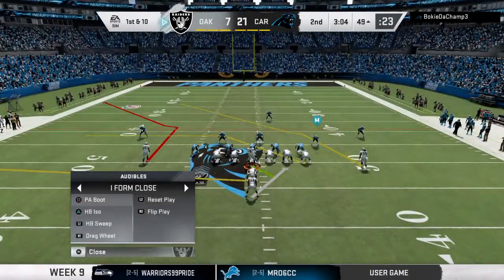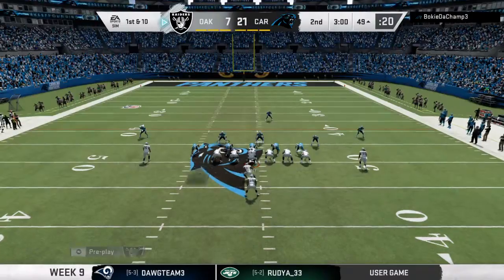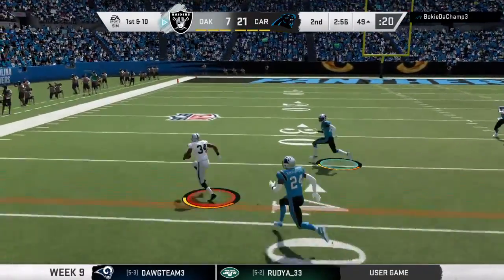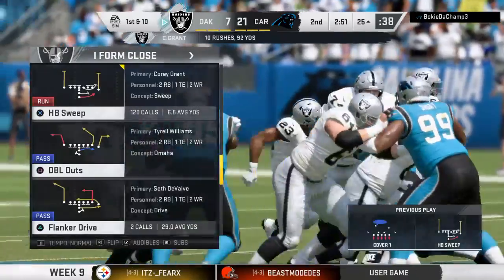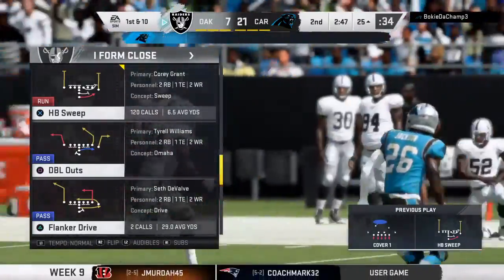Check, 59. It's just me and you. It's just right down. Hatch it. They'll run on first down. Grant. Oh, he's got some breathing room. And they're able to work this to the 25 before it's all said and done. Good yardage as he rumbles for 24 and a first.